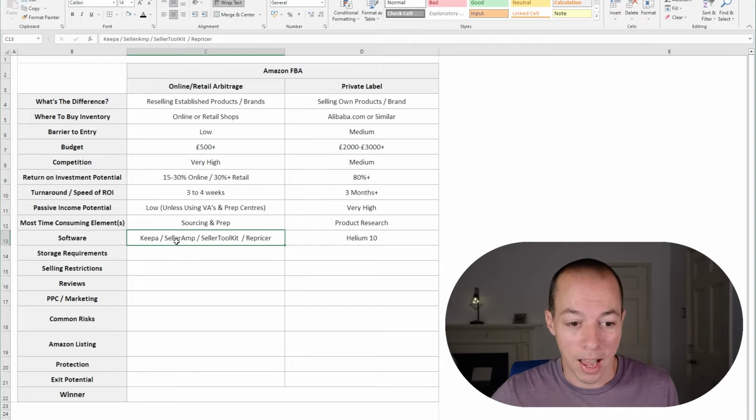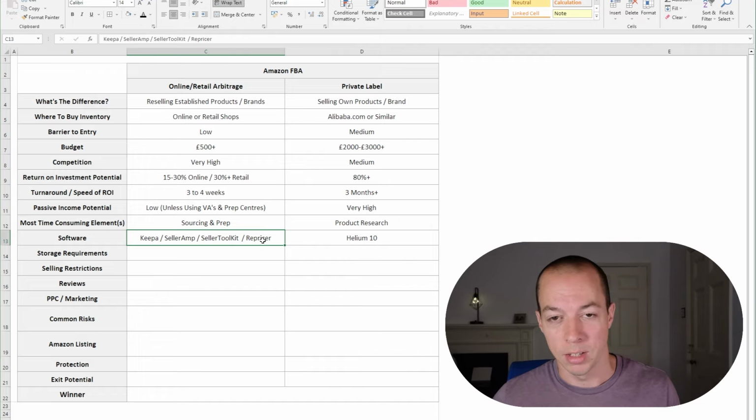You then have Seller Amp, which allowed you to do product analysis, so you can analyze things like demand, see what the profit margins were like and see if there's any issue with hazmat, etc. You then had Seller Toolkit, which was inventory management and seeing your profits and your return on investment. And then your repricer, as you're selling on existing listings, you're constantly repricing your products to remain competitive with the other sellers on that listing.